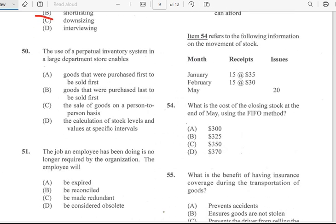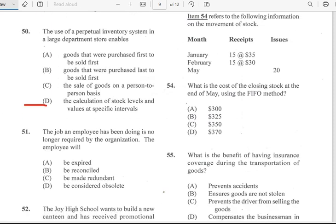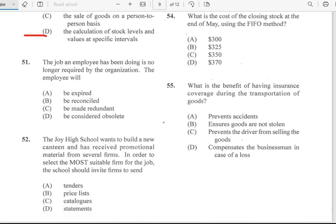Alright. Number 50. The use of a perpetual inventory system in the department store is to enable, let me see for this one, not goods to be purchased, not goods to be sold. The answer would be the calculation of stocks at a special interval. Alright. Number 51. The job the employee is doing is no longer required by the organization. The organization would have to make the employee redundant.